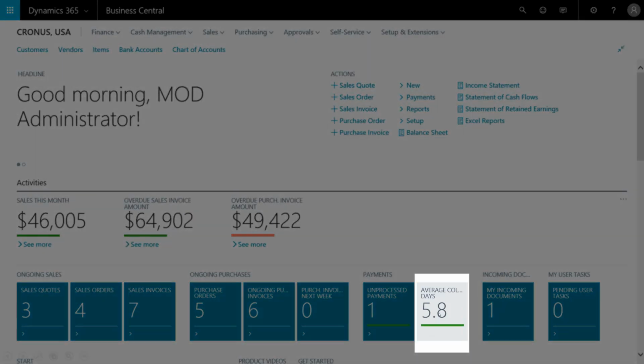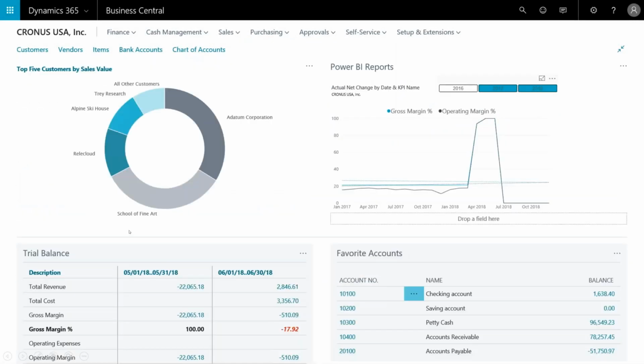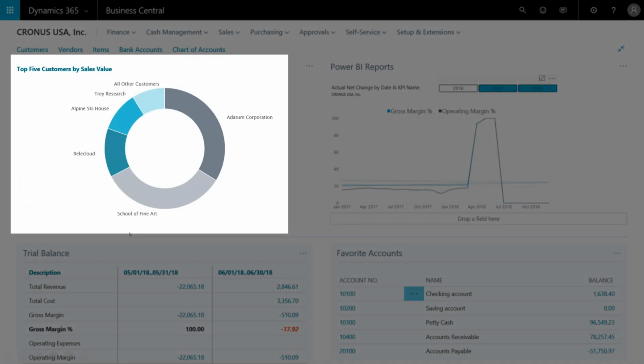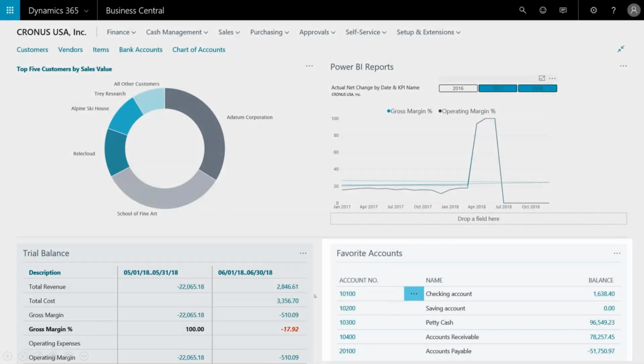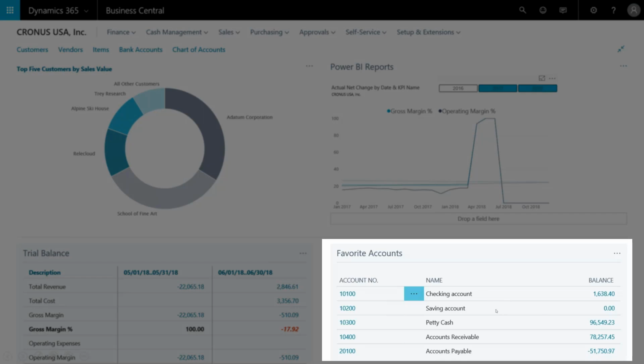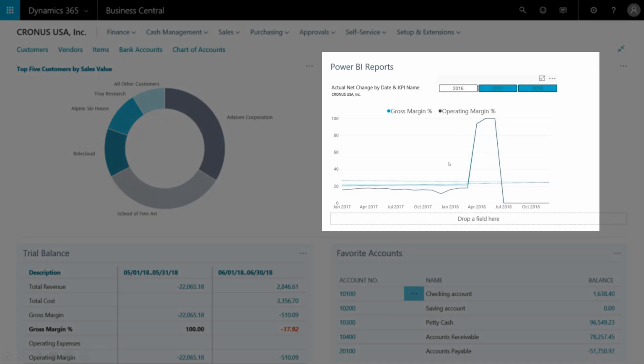And then the white box is a little different because it shows me some metrics that I've defined for the system. If we scroll down, you'll see that I have some graphical information here. So I can see my top 5 customers. I can see my high-level trial balance this month versus last month. I can see some of the balances on some key accounts that I want to look at, GL accounts. And then up here, you actually are seeing a Power BI report.